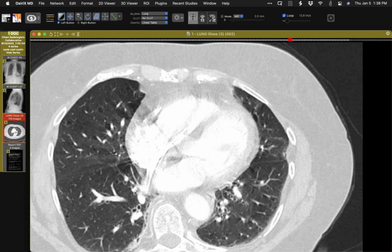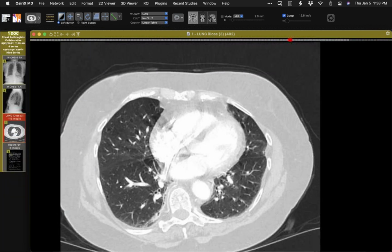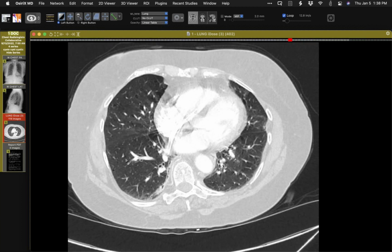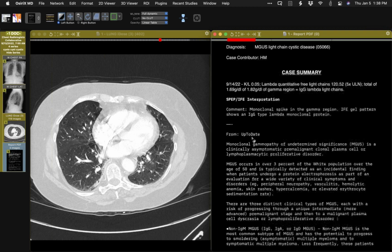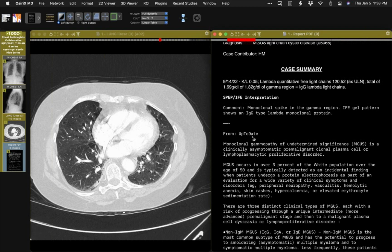So, I've shown a lot of these in the context of a whole variety of lymphoproliferative disorders, protein deposition in the lung. The ones I've shown before include multiple myeloma, Waldenstrom's. I've seen it in pretty much everything. And this is my first time I've seen it in the context of MGUS, but in particular, as you'll see here, light chain MGUS.